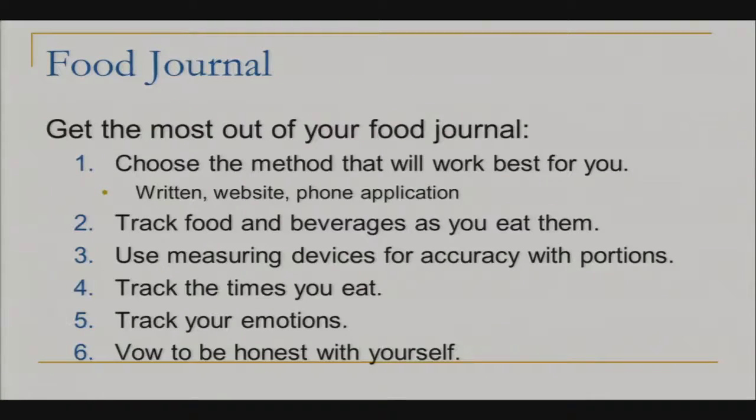So how do we get the most out of our food journal? You need to choose the method that will work best for you, whether it's written, a website, or a phone application. If you hate electronic devices, use a written record. If you have your smartphone with you at all times throughout the day, download a smartphone tracking app. You want to track your foods and beverages as you eat them. You can easily forget that snack you had mid-morning or how much of something you had if you're not writing it down as you go.